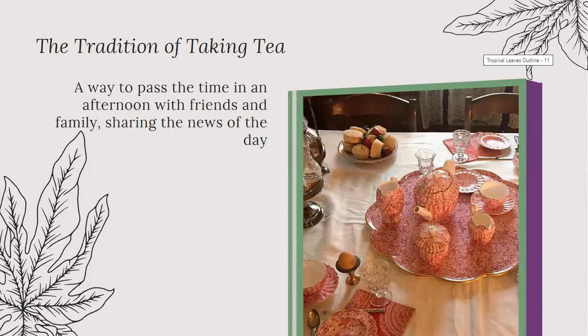And taking tea really is a Victorian pastime. It was a way to enjoy an afternoon with friends and family, learn the gossip, learn what's happening in your world today. So we have a few things set out on our table that we'll share with you.